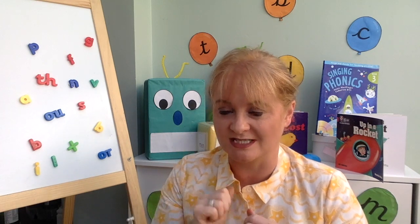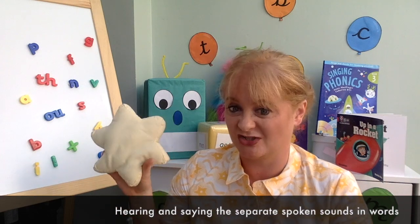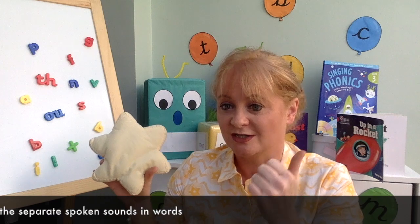The first one of those is to be able to hear all of the separate spoken sounds, or the phonemes, in a word. So if I was to say to you the word star, all they need to be able to hear is that the word star is made up of s, t, r, star, three sounds. So that's the first thing.